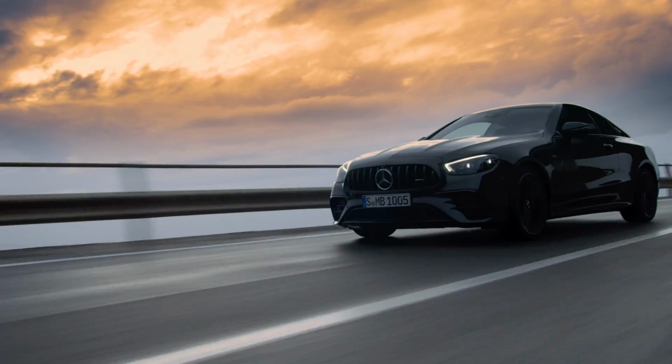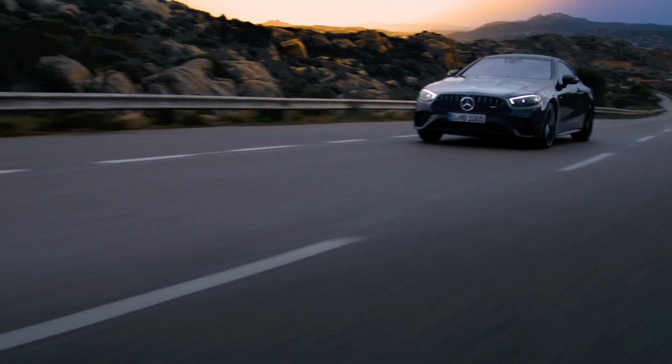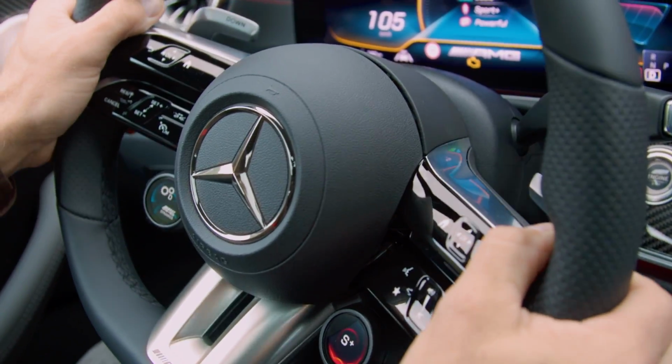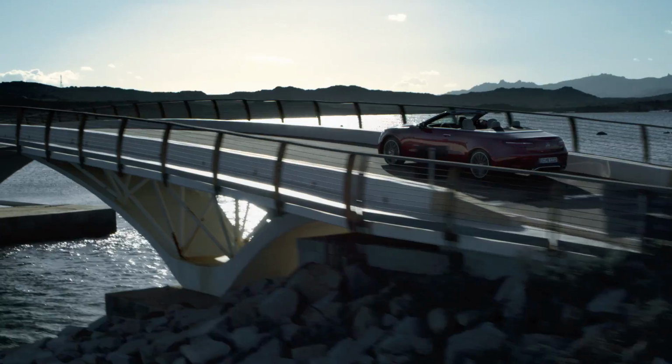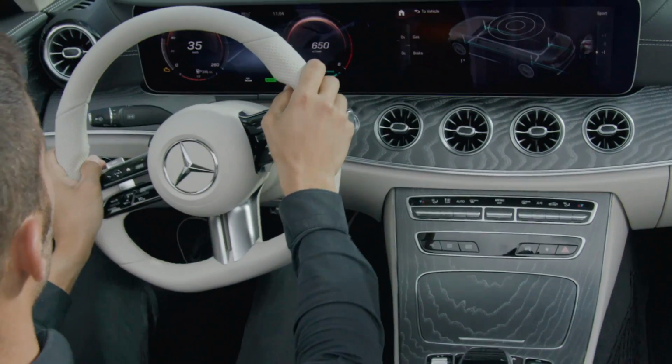After the updates for the sedan and the estate or T model, the Mercedes E-Klasse Coupé and Cabriolet are being revised with changes to exterior and interior, and a little bit to drivetrains. Let's take a short look at this first trailer. Hey, who's that? Anyways, some impressions and then let's dig into the details.